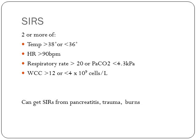So you have to have 2 or more of either pyrexia over 38 or temps below 36, heart rate over 90, so it's not even over 100 on this criteria, it's over 90, respiratory rate over 20, or PaCO2 below 4.3, and the white cells either raised or low. It's actually quite easy to fit those criteria, I'd say. But you obviously can get SIRS from pancreatitis and other things, so it's not just sepsis and infection.